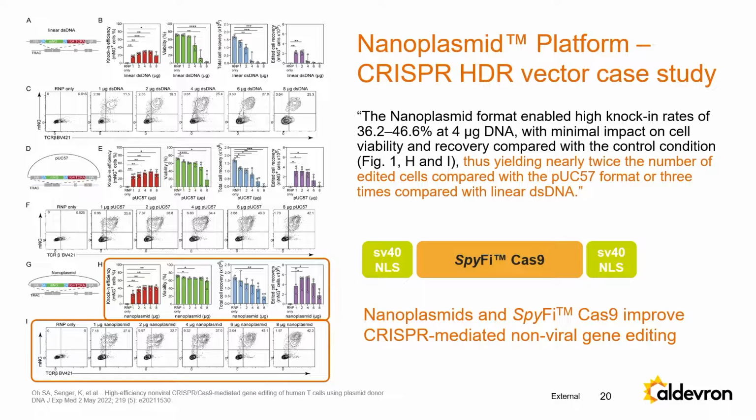And this is kind of back to talking about how one of the things we liked with getting acquired by Aldevron was being able to offer vectors from start to finish, now having the GMP. We can also add now its component, this SpyFi Cas9, so you can get your HDR template from Aldevron. You can also get the Cas9 that you need.